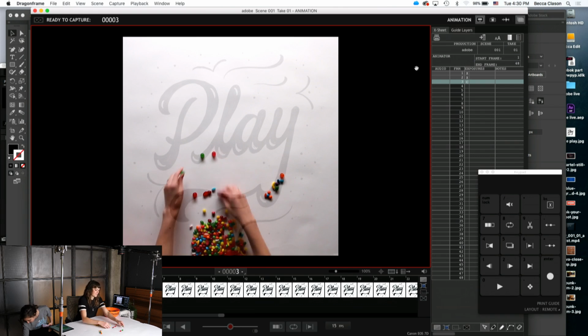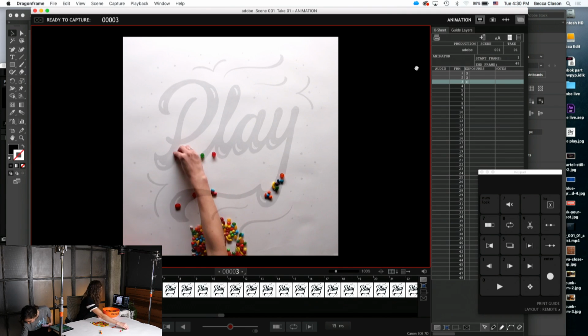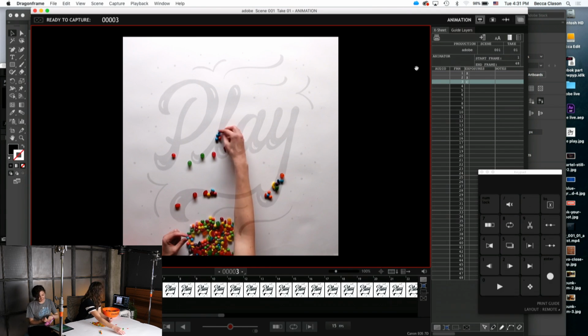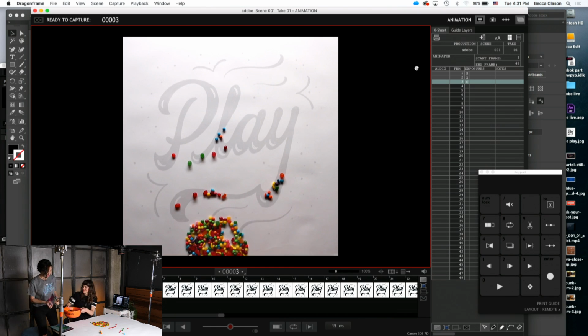Let's see. Usually I start on a specific letter, but I'm trying to be a little faster today, so I'm just putting stuff everywhere. We're gonna try some fruit snacks. I know there's gonna be purple. I don't know about blue. Oh yeah, I see some blue. You want them in your bowl? Sure. Trick or treat. Blue, guys.